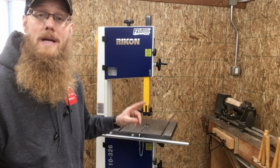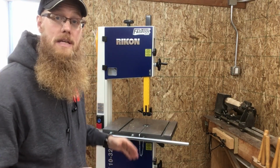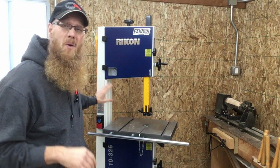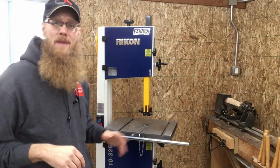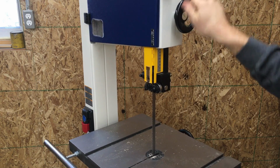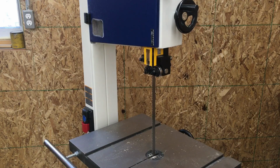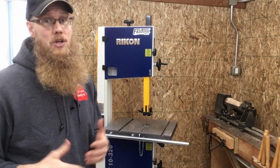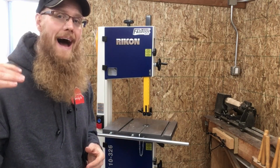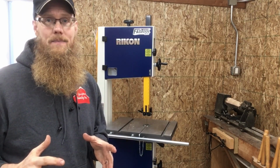The next thing I would note is you have 13 inches of resaw capability, without having to add a plate to this or a block to it. And so that arm there is solid, yet I can open that up and have 13 inches of cutting ability. Now let's face it, 13 inches, you're cutting that much, you're going to have to go slow. I get that, but having the option is so big.